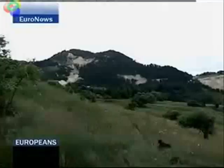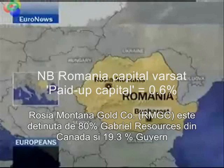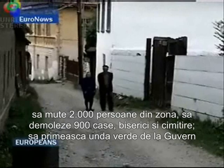It would be the biggest open-cast gold mine in Europe. To begin with, the Rosia Montana Gold Company, 80% owned by Gabriel Resources and 19.3% by the government, has to acquire all of the properties in the exploitation zone, move 2,000 people, demolish 900 homes, churches and cemeteries, and get the green light from the Romanian government for their environmental impact study.